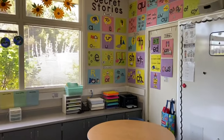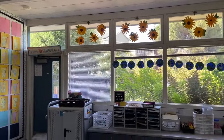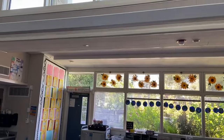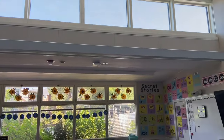So from the closet, I'll swing you guys around and show you all of the beautiful windows that I have in my classroom. Luckily, it's super bright in here pretty much all day. Even on cloudy days, it's still very bright. So I never have these overhead lights on.